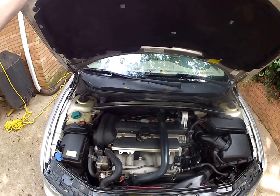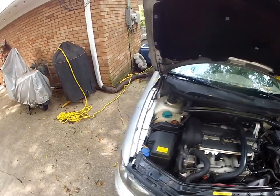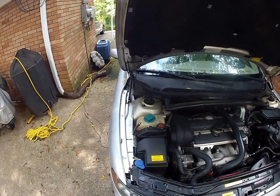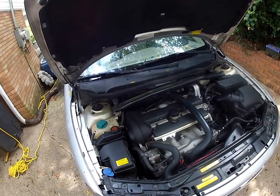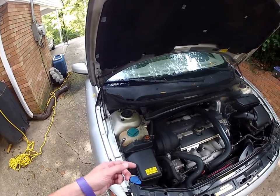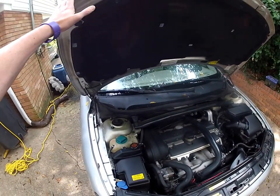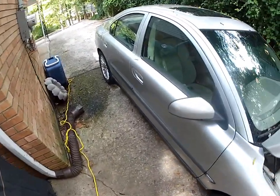The car's got all the service records. It's got unbelievable service history. I mean, I've got every receipt. Timing belt's been done, water pump, air conditioner has been redone with the new compressor. It's got new brakes and rotors.